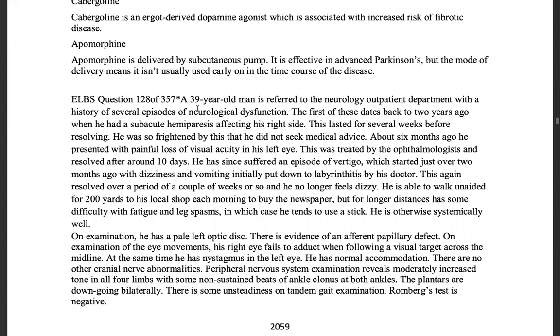He is able to walk unaided for 20 yards to his local shop each morning to buy the newspapers. But for longer distances, he has some difficulty with fatigue and leg spasm, in which case he tends to use a stick, and he is otherwise systemically well. Here there is a pale left optic disc and evidence of an afferent pupillary defect. On examination of eye movements, the right eye failed to adduct when following a visual target across the midline. At the same time, he has nystagmus of his left eye. He has normal accommodation. There are no other cranial nerve abnormalities.